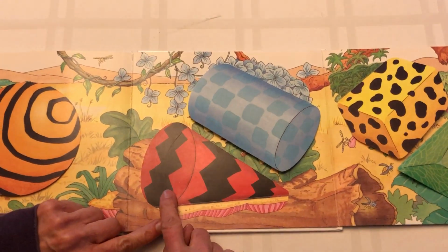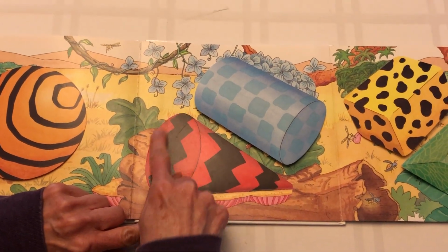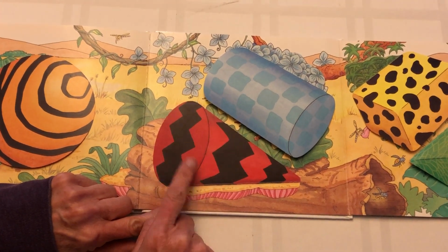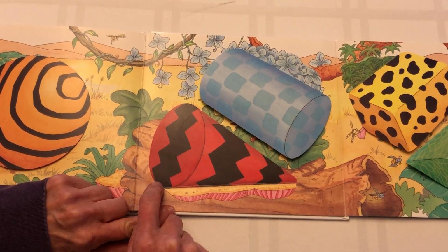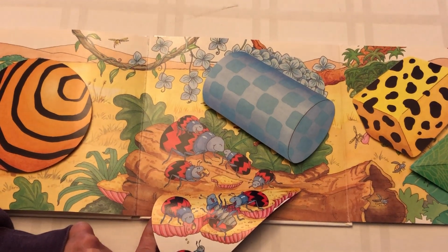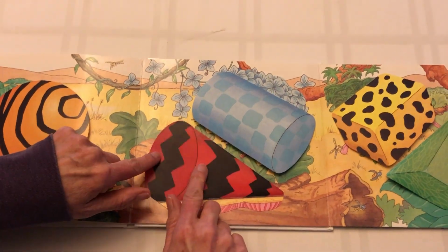All right, do you remember this shape? This is like what you put ice cream in. That's a cone. Who had the red and black zigzags? Let's see if you're remembering. Did you say beetles? Good.